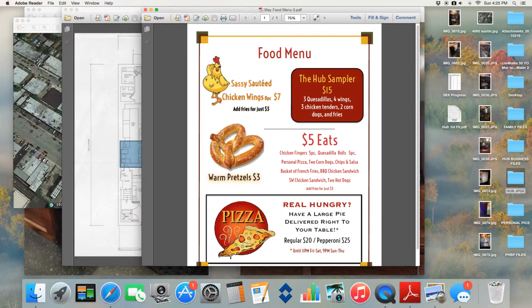We do those in the microwave, at about 20 cents per pretzel cost, sold for $3. This has turned out to be pretty popular.